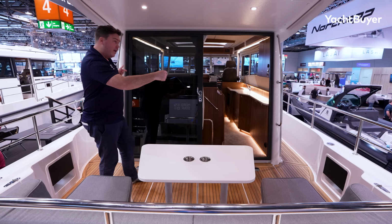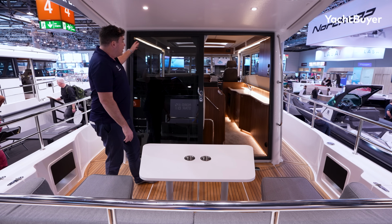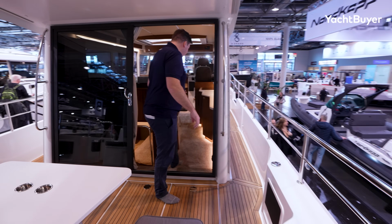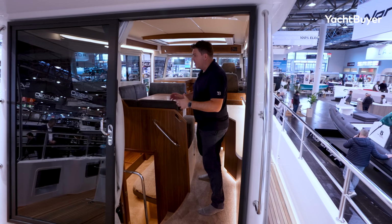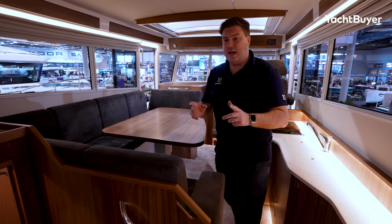Symmetrical decks, so it's very easy to move around the boat, and you've got this aft door as well, so you can access the saloon from the sides, but also walk straight through this lovely big door here into the saloon, where it's quite a familiar layout compared to its rivals, but it's very nicely executed.